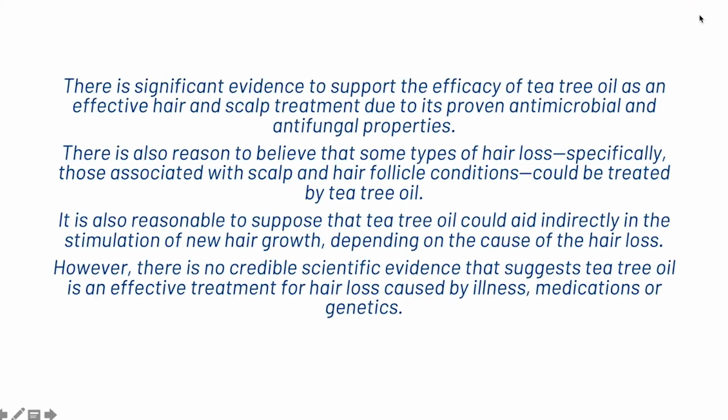There is significant evidence to support the efficacy of tea tree oil as an effective hair and scalp treatment due to its proven antimicrobial and antifungal properties. There is also reason to believe that some types of hair loss, specifically those associated with scalp and hair follicle conditions, could be treated by tea tree oil. It is also reasonable to suppose that tea tree oil could aid indirectly in the stimulation of new hair growth depending on the cause of the hair loss.